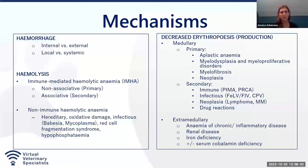So, mechanisms for anemia. There are three main mechanisms. Again, this is likely review for everyone. So we have hemorrhage, which can be internal or external, based on where it is, and it can be local or systemic. We also have hemolysis, which is either immune-mediated or non-immune-mediated, and then decreased erythropoiesis, which can be primarily from the bone marrow, but also can be external diseases that then affect the bone marrow, okay?